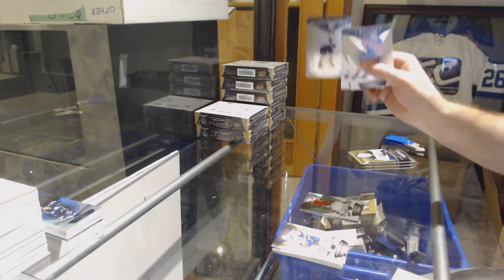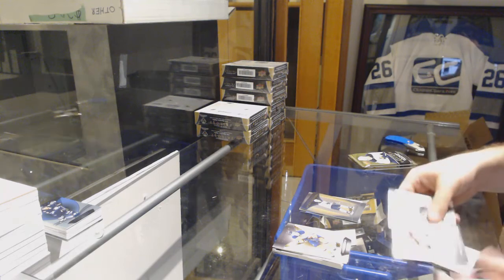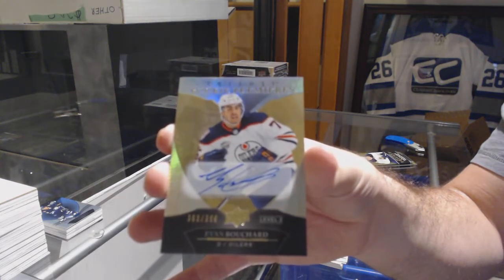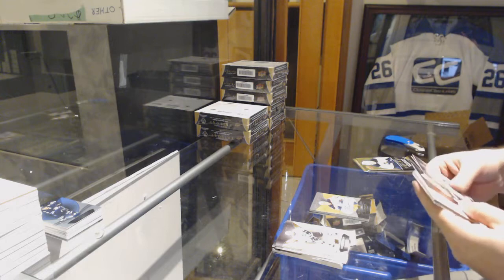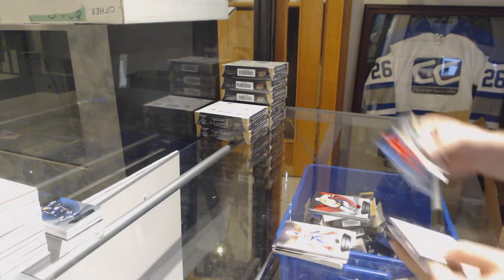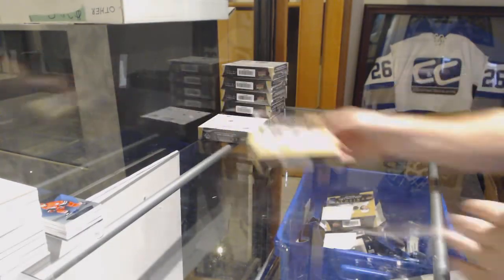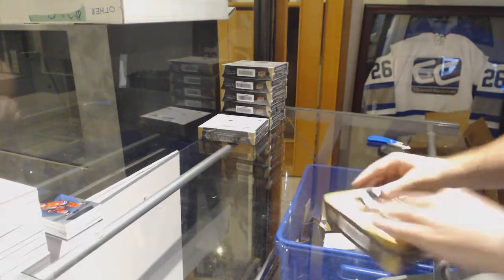Leafs better get their case together here. Casey Middlestad, rookie premieres for the Buffalo Sabres. For the Oilers, rookie auto to $3.99, Evan Bouchard. Nashville Predators to 425, Phil Forsberg. $7.99 for the Carolina Hurricanes, Sebastian Aho. I think South's happy that you took last spot Mojo and helped this break go. So he's hoping for some more Anaheim Duck stuff for you.